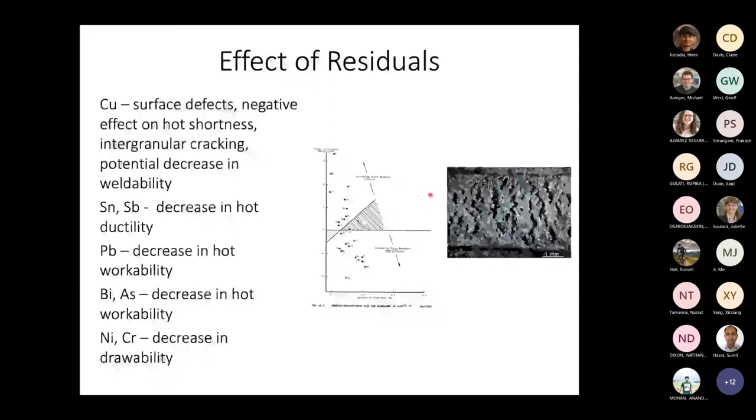There are many ways in which we could potentially remove these residual elements. So if they start to build up and they start to become a problem, then there are different ways in which we can remove and maybe dilute some of these residuals. So there are available mechanisms for the removal of individual elements.